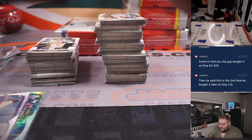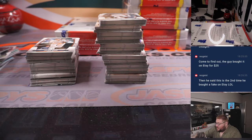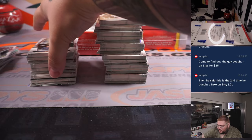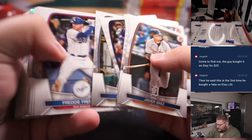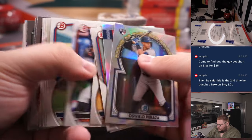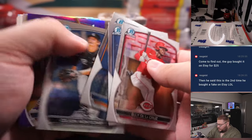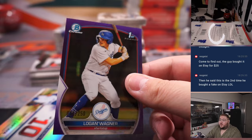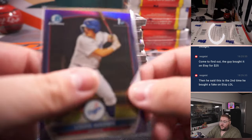Adley's spotlight for Aaron. He has been as good as advertised. That kid is the real deal in Baltimore. Deo Cruz has been lighting it up the last couple weeks. Logan Wagner, purple, out of 250 for the Dodgers and Ryan.